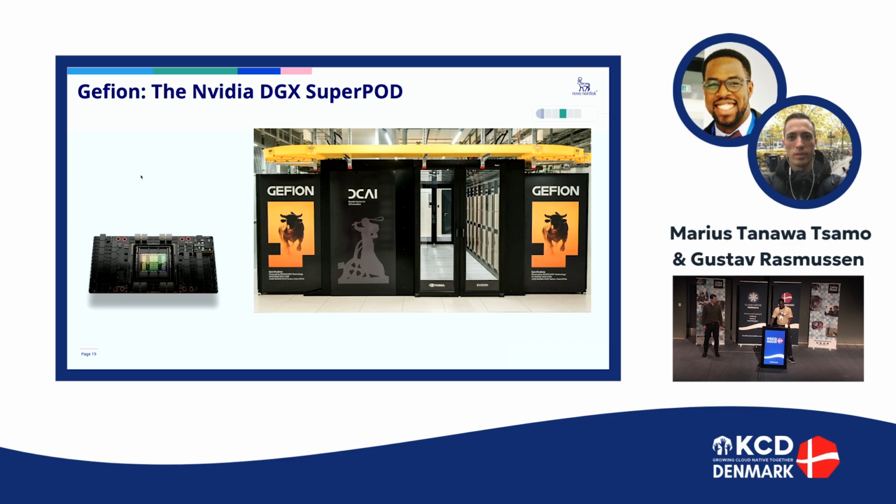So Gefion is an AI supercomputer. And more precisely, what is stated here, an NVIDIA DGX SuperPOD. DGX stands for Deep GPU Accelerated. So it's basically an infrastructure specialized for LLM training or inferencing.